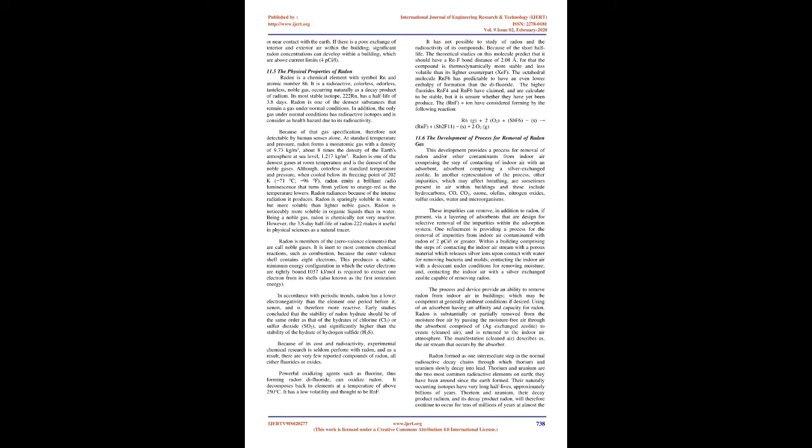Radon is formed as one intermediate step in the normal radioactive decay chains through which thorium and uranium slowly decay into lead. Thorium and uranium are the two most common radioactive elements on Earth. They have been around since the Earth formed. Their naturally occurring isotopes have very long half-lives, approximately billions of years. Thorium and uranium, their decay product radium, and its decay product radon, will therefore continue to occur for tens of millions of years at almost the same concentrations as they do now.